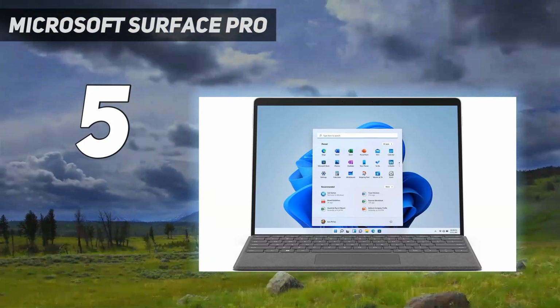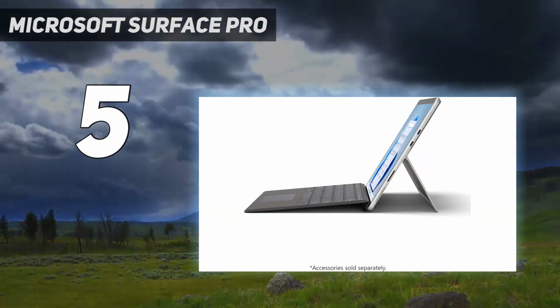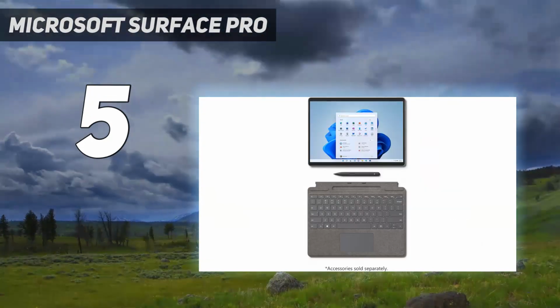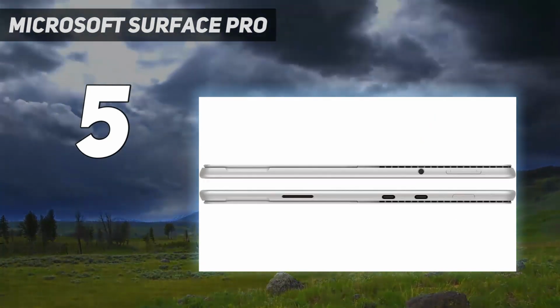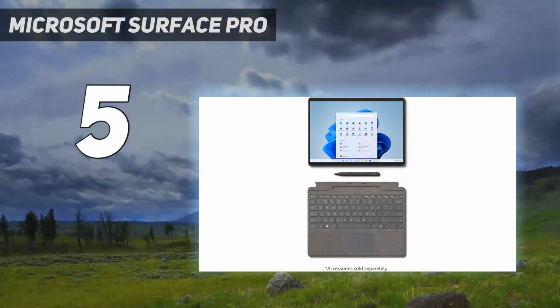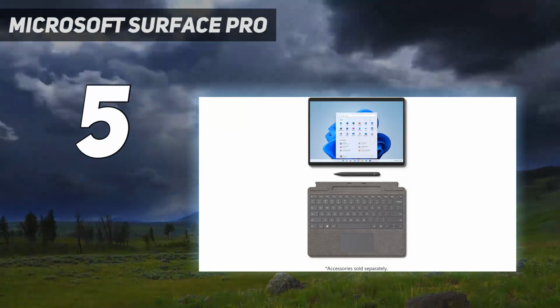As this is a model from 2021, there's already a newer version, the Surface Pro 9. It's essentially the same device but with faster Intel 12th Gen processors. The Surface Pro 9 is easier to find, but if you don't need the performance increase, you can save a good chunk of cash with the Surface Pro 8 since it's an older device and often on sale.